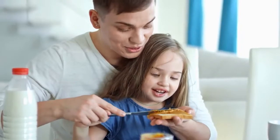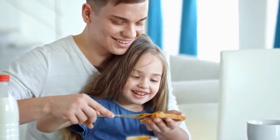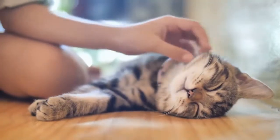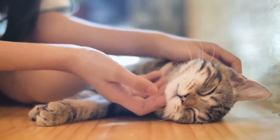Bobtails are playful, energetic, and friendly, and possess an uncanny intelligence for Houdini-type escapes from closed rooms and fastened doors. Very people-oriented, they may solicit attention from their family by meowing or commandeering available laps. On the cat activity scale, the Bobtail is fun-loving and frisky but not overactive.